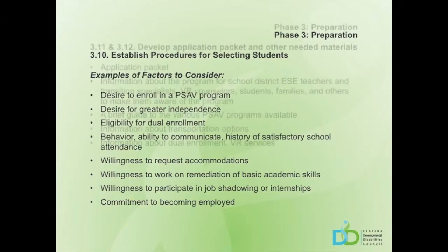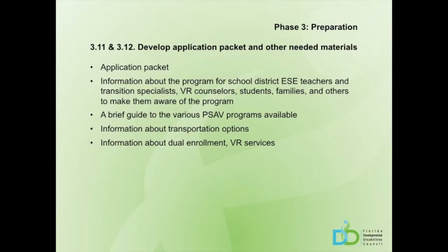commitment to becoming employed. Program staff will need to obtain or prepare materials related to recruiting, selecting, and enrolling students. These include an application packet, information about the program for school district ESE teachers and transition specialists, VR counselors, students, families, and others to make them aware of the program, a brief guide to the various PSAV programs available, information about transportation options, and information about dual enrollment and voc rehab services. These materials should be developed in collaboration with the school district lead and other members of the team. For more information about these materials, including possible contents of an application packet and also reusable samples of some materials, see the Project Achieve Replication Guide.